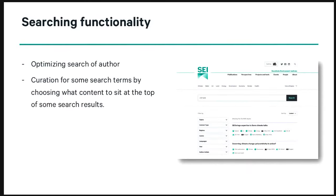So first, I want to say that the search is something that we for sure will be improving. This search is when you go from the top, for example, at the website, you end up on this. We will be optimizing the search for if you're looking for something from an author, which is not working very well today, but will be working better after we've done this optimization. You will actually be able to write the name in the search field and get the content authored by that person. We will also be able to do some curation for some of the search terms. What that means is that we will be able to choose some content items to always sit at the top if someone searches for a specific search term. And this is something that I will need your help with, defining what are those content items that we want to be displayed for certain search terms.